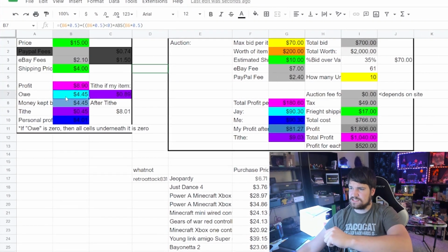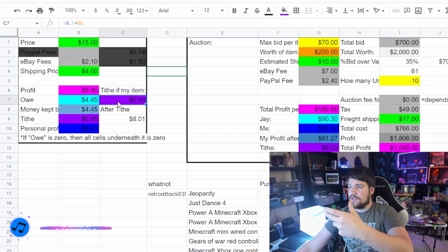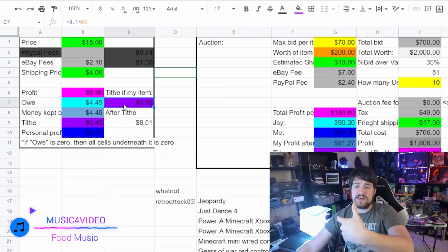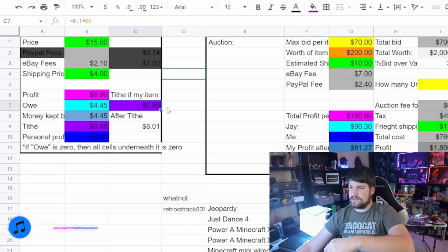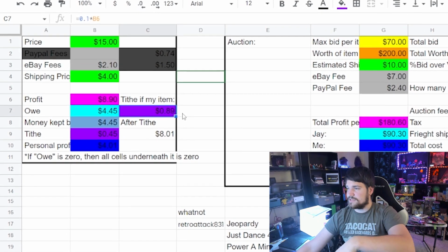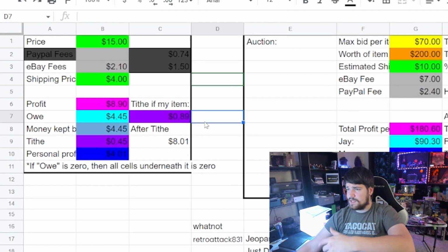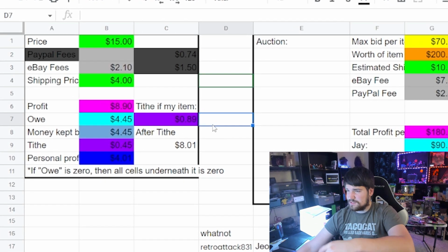So it basically is this divided by two. Don't worry about that. And then I got my tithe here, so that way I can put the profit that I made to my church. I keep track of that on one of my apps that I'll show you guys maybe later, which is 10% for me. That's what me and God decided. We're going to do 10%.